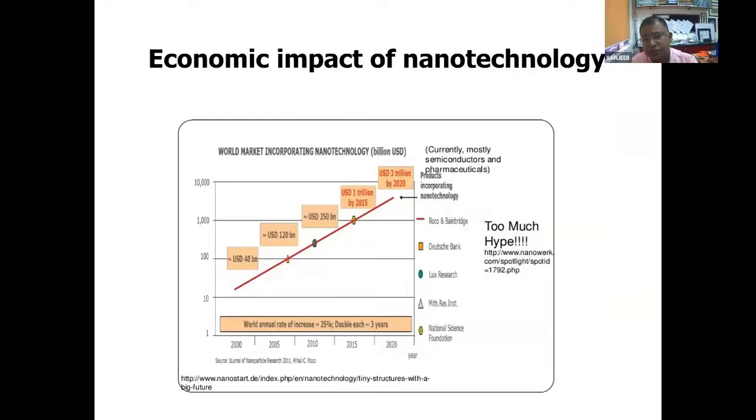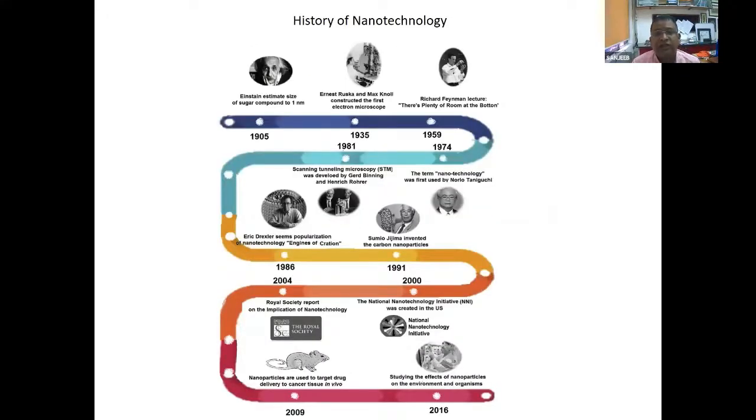So this is just the impact on the economy. As you know, you need money, otherwise they will not work. Companies always think of how to make money. Since it has a huge impact on the economy, companies are going to make these nanotechnology products. This is just a history slide.